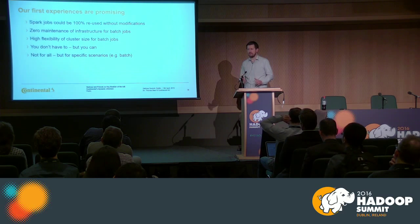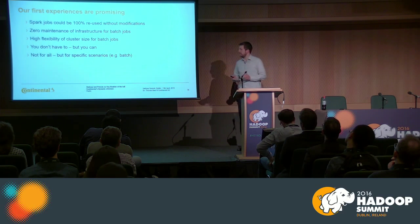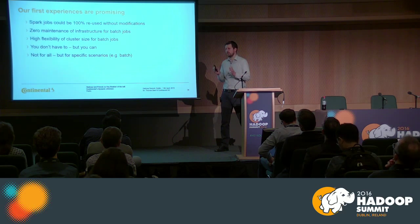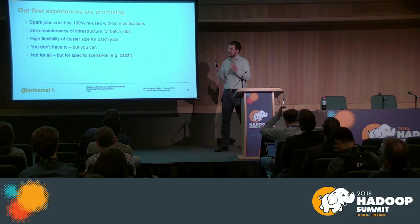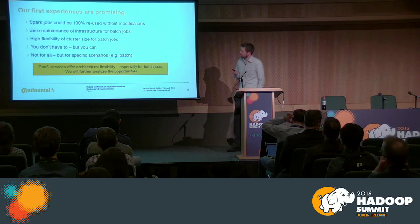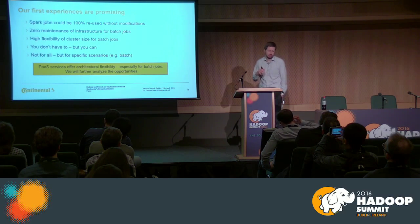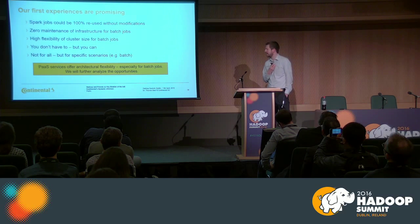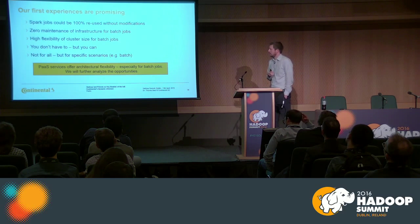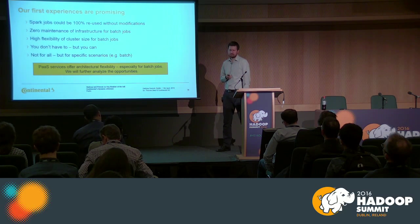I don't recommend to do a redesign of your complete big data architecture. It's well suited for a lot of scenarios, for example, batch scenarios. So you can, but you don't have to. And by following the PaaS style, you are getting a high architectural flexibility. We will further analyze the opportunities.